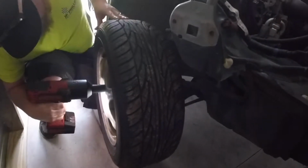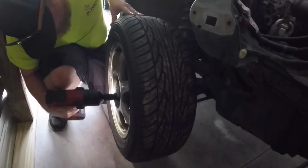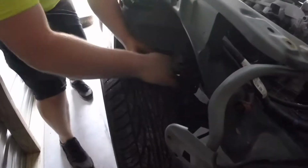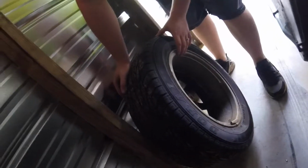Ooh, I was gonna say, you're tight. Could have sworn I had it on. It's probably any wheel stud now. Yeah, it'll be alright. Oh, that rotor looks good. And it spins. Look at the wheel. Wheel's locking up. See that?